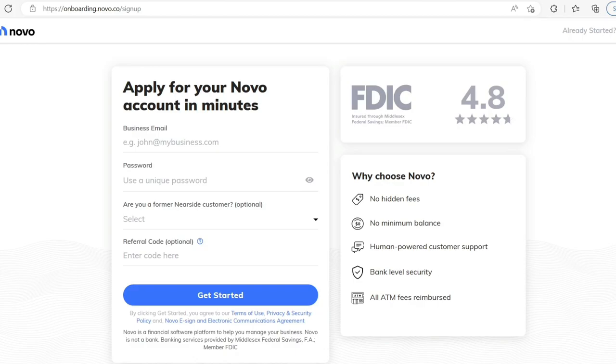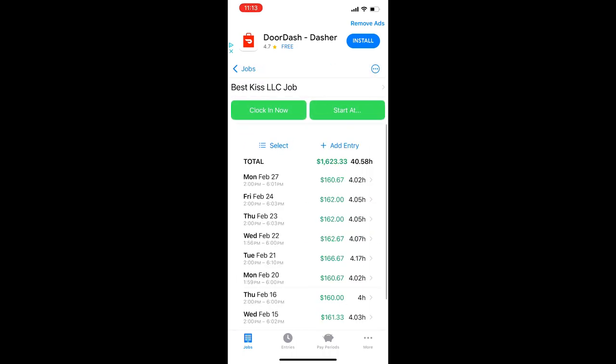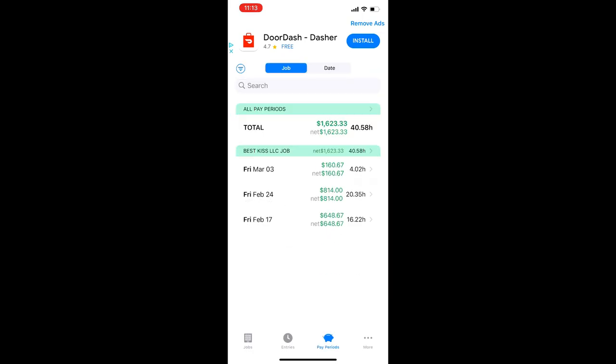A couple of notes I would add is to use two banks so you can send the money and you can receive the money. And when you send the money, make sure you send the exact amount you have documented. It's real simple to keep track of yours in an app called Hours. Try to keep it up getting paid weekly or bi-weekly. The longer period of time, the better. But those are really your main points to getting payroll deposits.